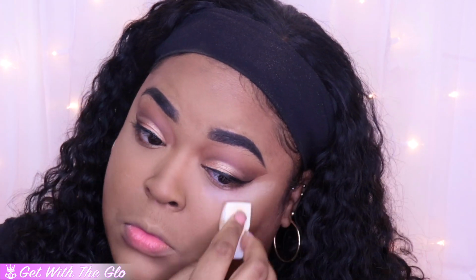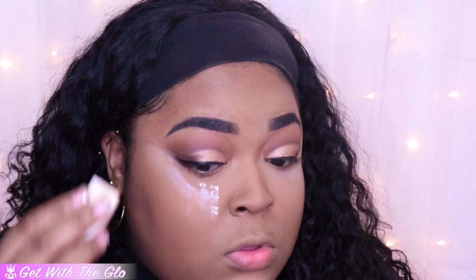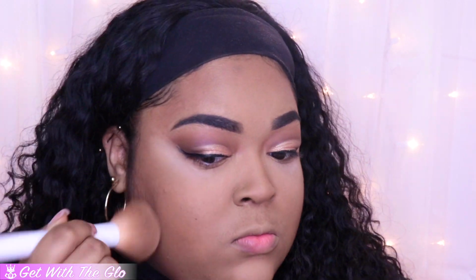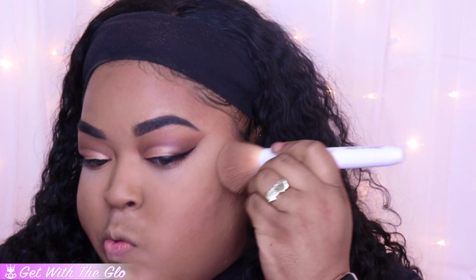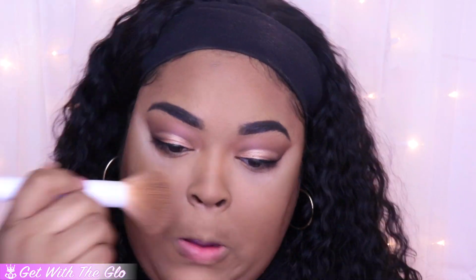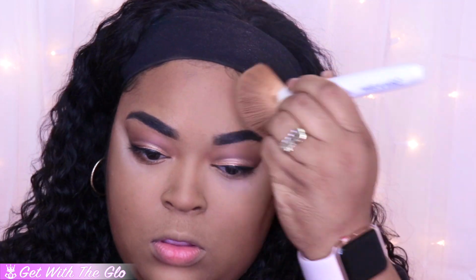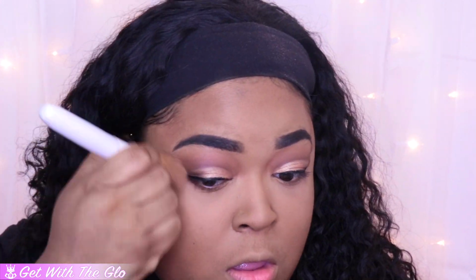So because I felt so comfortable with the powder, I decided to really pack it on and really bake with it. So it is very finely milled and very soft. And I even decided to take that translucent powder and set the rest of my face with it. So that just shows how nice and blendable this powder really is, that I was able to set my entire face using it and I didn't get any cast off or ashy face or anything like that.